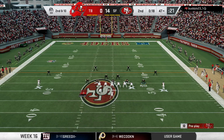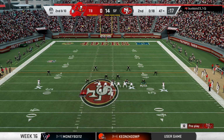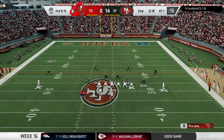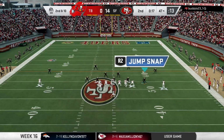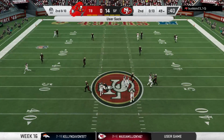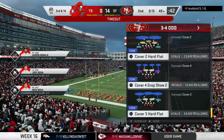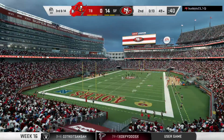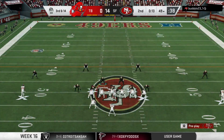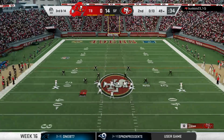Give me that ball, defense. Give me that flip. Give me that ball, defense. 57. Mike, 57. Now Winston. And he's going to be hit and taken down. Back right around the 48-yard line. The 49ers now going to use the first of their timeouts as they'll stop it with 13 seconds to play in half number 1.